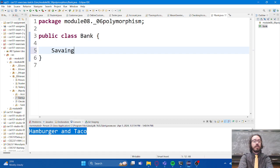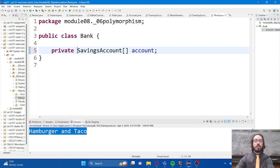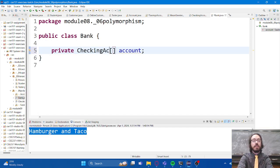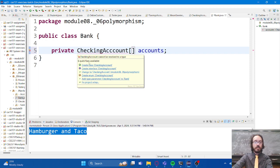We can do the same thing here. But if I make an array of savings accounts, private, forgot the private word, right? Then I can only put savings accounts in here. I can't put checking accounts in here. And the same thing's true if I say checking account here. If I say this, then I can only put checking accounts in here. I can't put savings accounts in here, right?